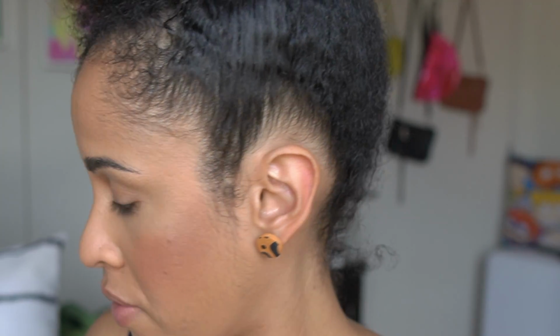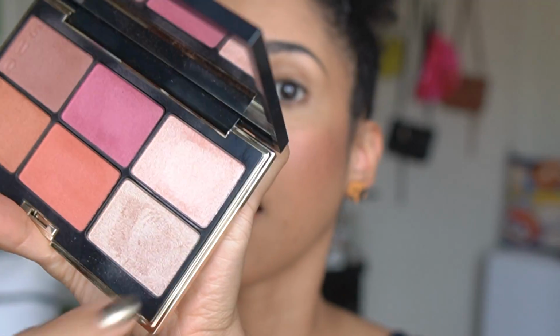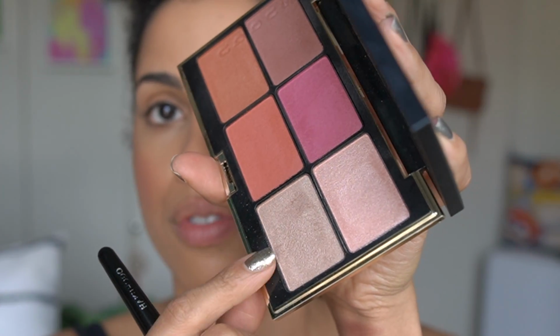Before we do that, however, I would like to take a few of these highlighter shades. Let's take this one. This is like the taupey champagne. So it's a little cool on me, but the shine is crazy. So if I wanted to control the tone of this, then I would hit the majority of the cheekbone with more of a golden champagne leaning highlight and just hit the very center of the cheekbone with that shade.